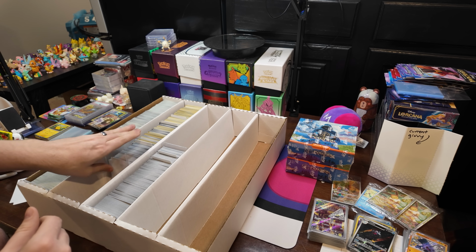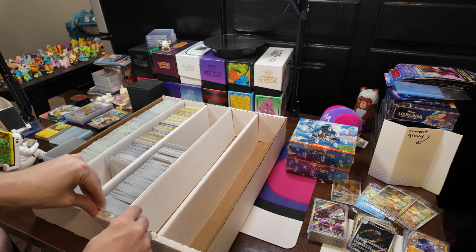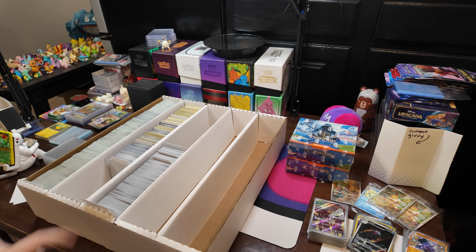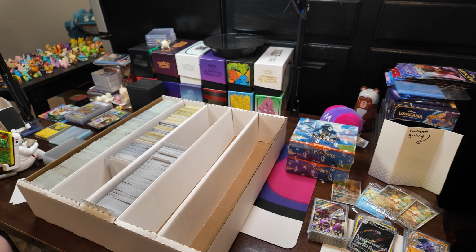Same here. And so this is our Surging Sparks set of cards right here. And then I can finally get rid of storing them in something like this.